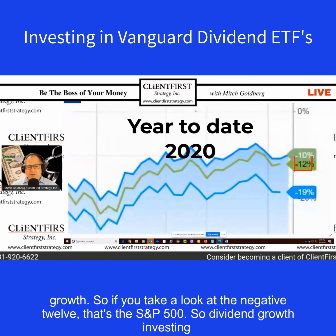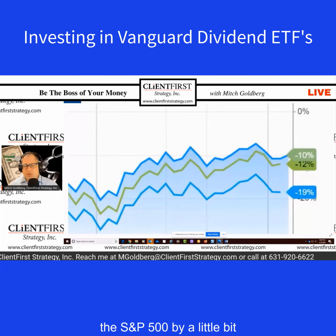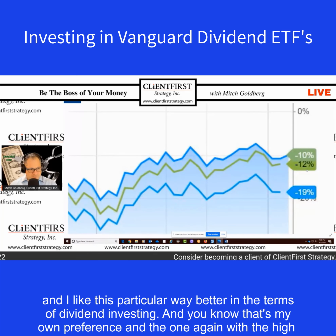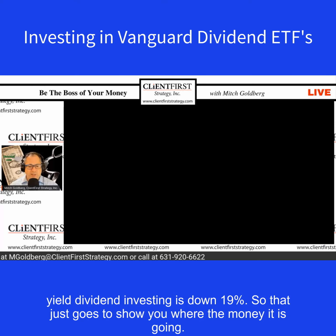So if you take a look at the negative 12, that's the S&P 500. So dividend growth investing has outperformed the S&P 500 by a little bit, and I like this particular way better in terms of dividend investing, and that's my own preference. And the one again with the high yield dividend investing is down 19%. So that just goes to show you where the money is going.